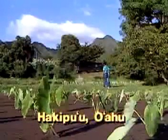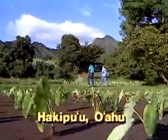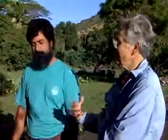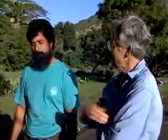Do you ever have a sense of the past history of Hawaiians being there cultivating their taro, and here you are too? That's all I used. Carry on the tradition. That was my main foundation.